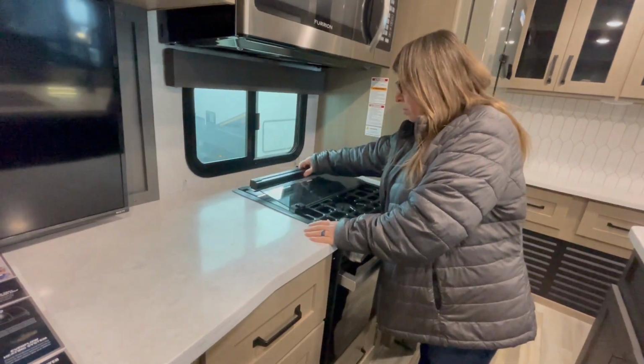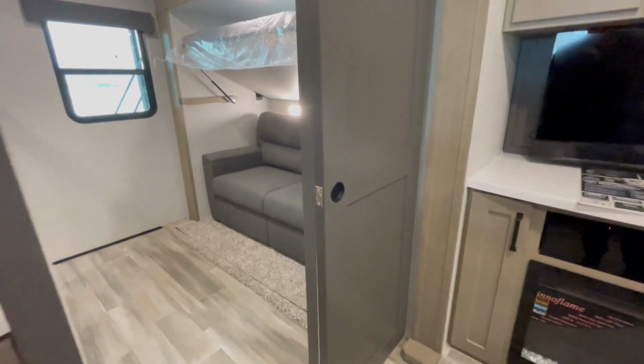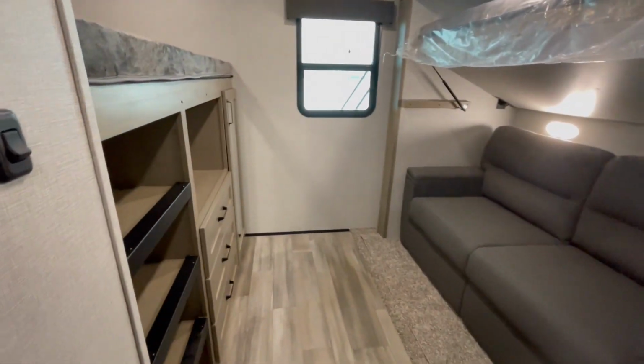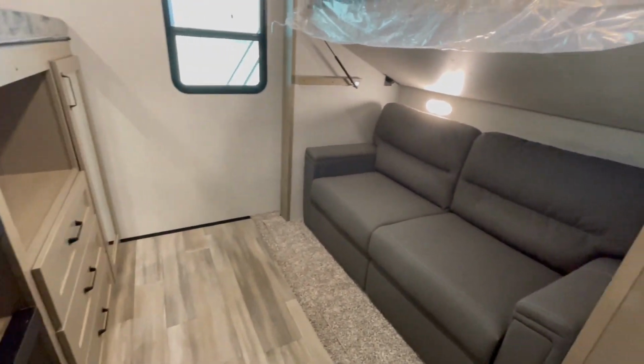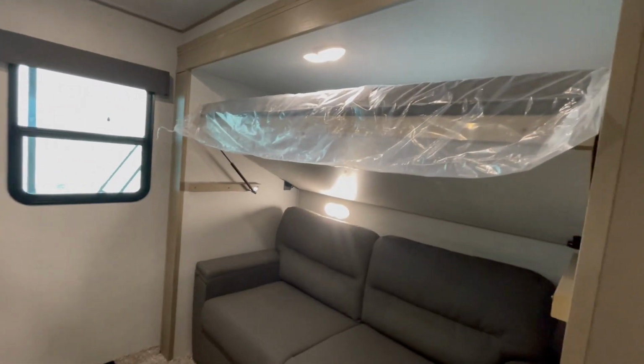Overall, this is a design that we like with the bunk room. We still have to look at other designs with the bunk room, maybe even a mid-bunk. Grand Design has a reputation of being top quality, but that comes at a price for the reputation.